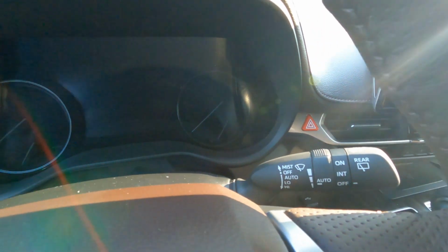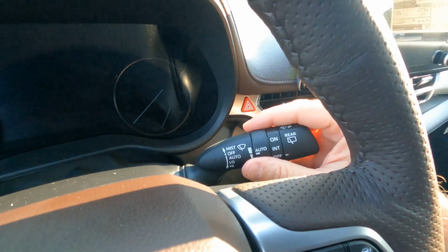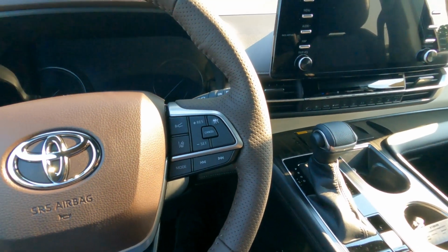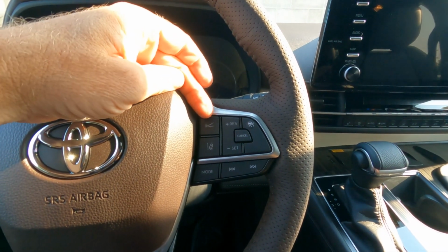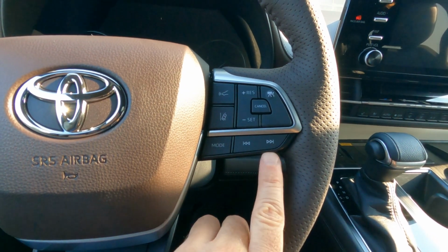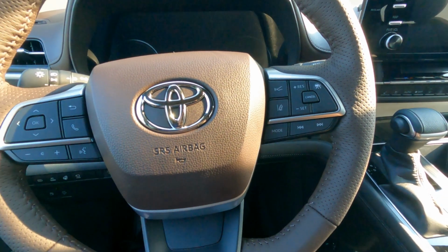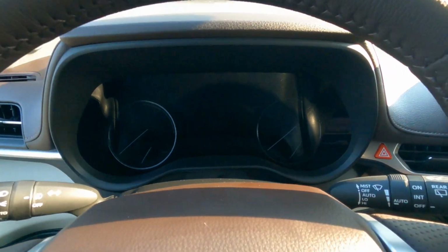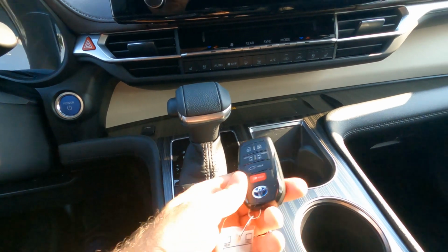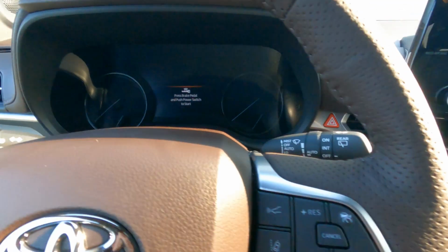And then over on this side is where we find our front washer wipers, rear washer wiper controls. And then down on the steering wheel here is where we find the controls for cruise control, dynamic radar cruise control, lane departure on and off. And we can also change the sound system settings right here on the steering wheel. Let's go ahead and take a look at the gauge cluster. So I'm going to fire it up. It does come with the smart keyless entry system, so you don't have to put the key in. There's no place to put a key, just the push button start. So we'll go ahead and do that.